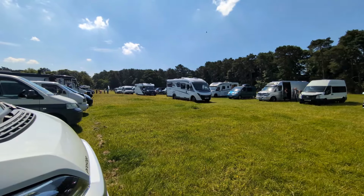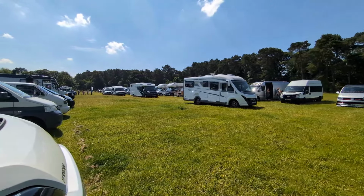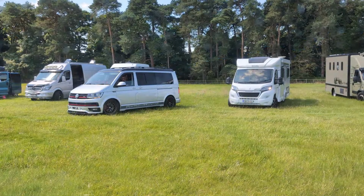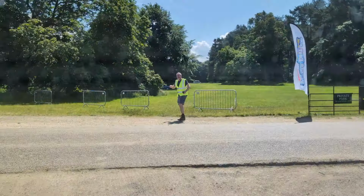This area here is just the Holden area. It was a little bit early before the event actually started, so they just put all the motorhomes, all the vehicles in here just while they sort everything out.